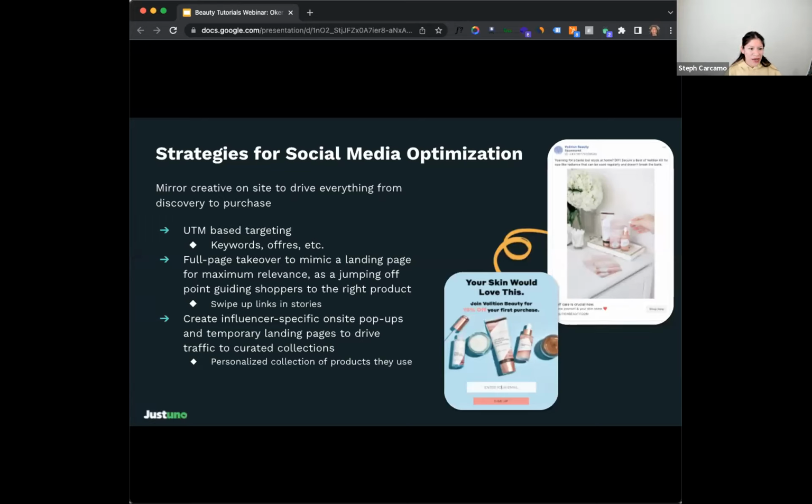You'll want to be creating on-site pop-ups for every campaign so you can mirror copy, creative, and coupons based on what they're clicking through to get them to site. This can seem like a little bit more work, but ideally you already have these assets and this idea set up because of the whole traffic that you're trying to drive. So implementing that in a pop-up is really great to continue the flow.